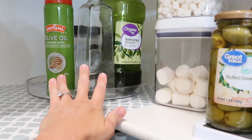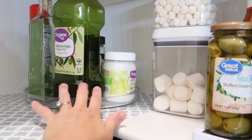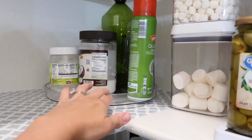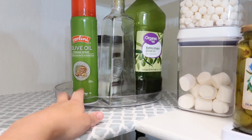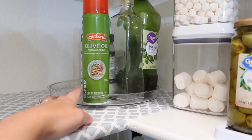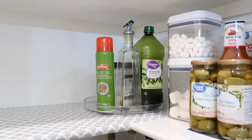I had this one left over from organizing my medicine cabinet, and I love it. It spins really well with just a little bit of weight on it. It's super smooth. I think I have some more oil in another spot that I can put on here, so I definitely will be utilizing that space, and then I'll be filling that back up later on.